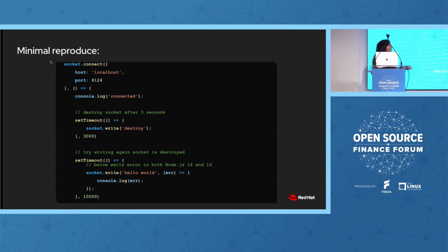And then I could eventually get to what the code needed to be to still emit the error. And as you can see here, it was a case of just emitting it via the callback. So this was the most minimally invasive way of adjusting the code in the project's client to get similar behavior in Node 14 and 16.